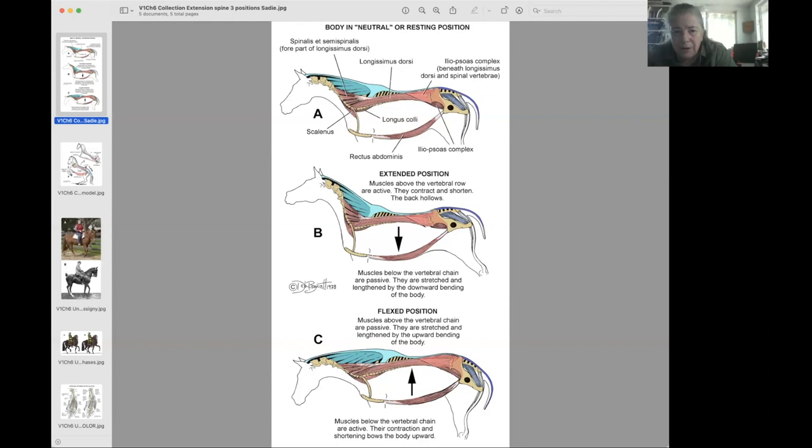So the three positions demonstrate the confusion about how muscles work and the story about the French guy. Muscles cannot push, they can only contract. So, by the way, is position B an ultimate evil? Are we never to let our horse be in extended position?